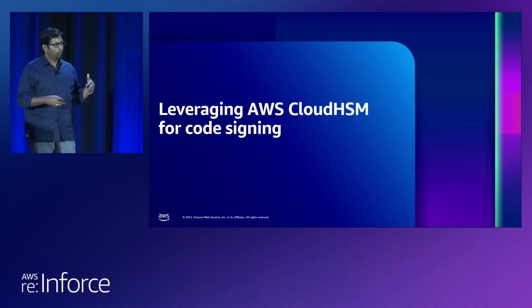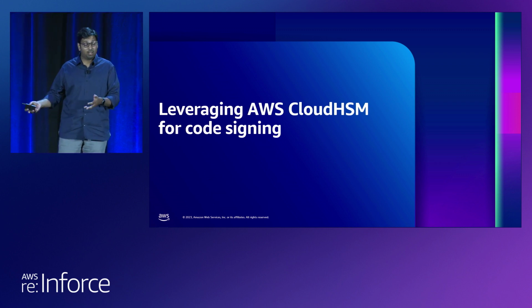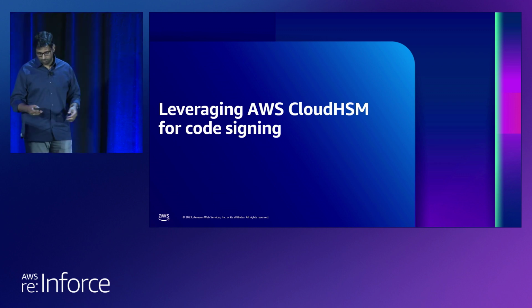Daniel and Dimitri gave us a good walkthrough of what a cloud HSM is and how we build one for our code signing service, aka 3S. I'm here to walk you through some of the interesting problems that we encountered while we went through the code signing service journey and how we solved that for a subset of NVIDIA's code signing needs.